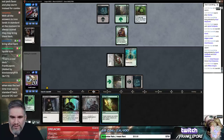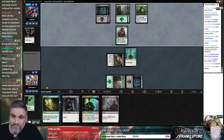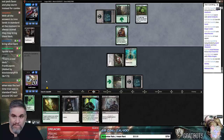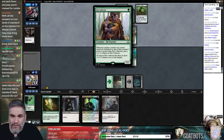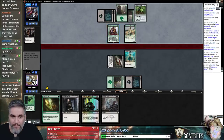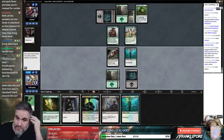Could have also Preyed Upon onto this guy and played Night Child of Night. That's actually not terrible, because any other creature is going to make this guy bigger, so just getting it out of the way is not bad. That's good, because it's not Evolve, so it's not going to make that bigger. That's nice. That's nice.